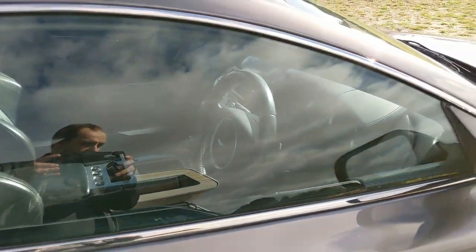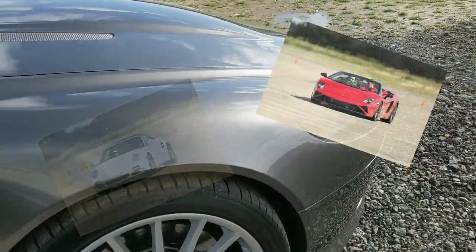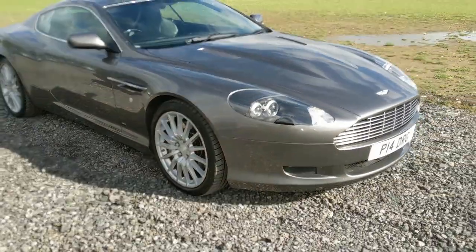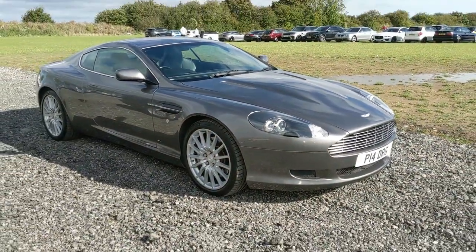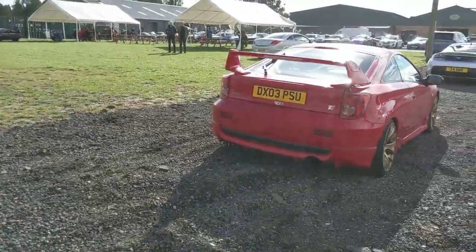I'd also driven a 911 Turbo that day and a Lamborghini, and by comparison the Aston did feel somewhat heavy, but perhaps that's unfair because compared to the other two, this really is more of a GT car.